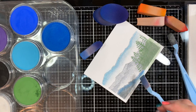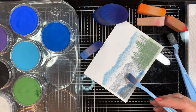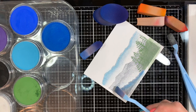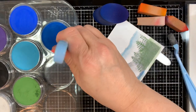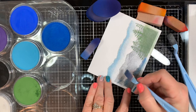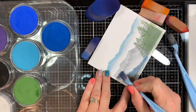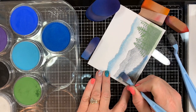Okay, then our next range of mountains, or our next height of mountains, will be dark, but not quite as dark as this, except for over here, I would say it's exactly the same. So let's start with the corner here. I hope I'm staying on screen, and I hope that I'm close enough that you can see what I'm doing.